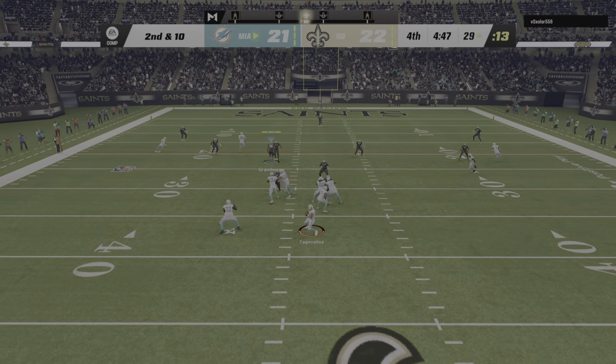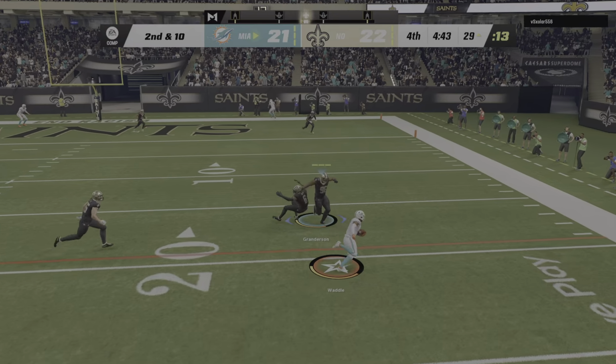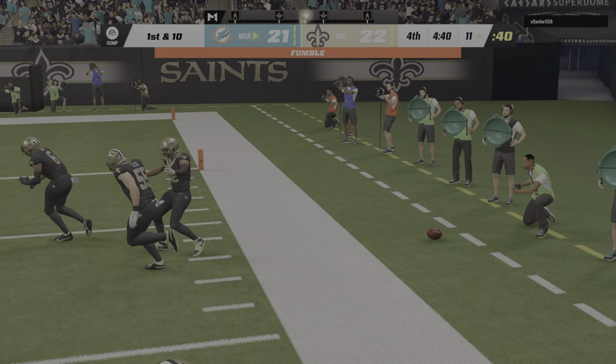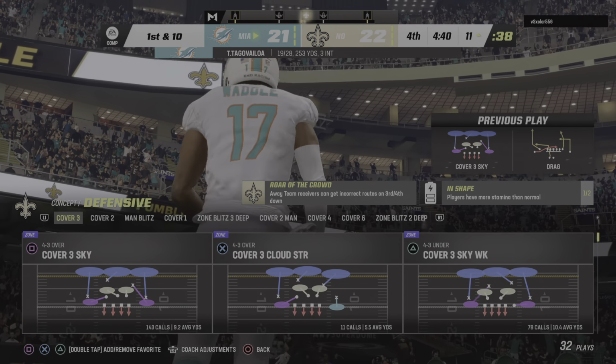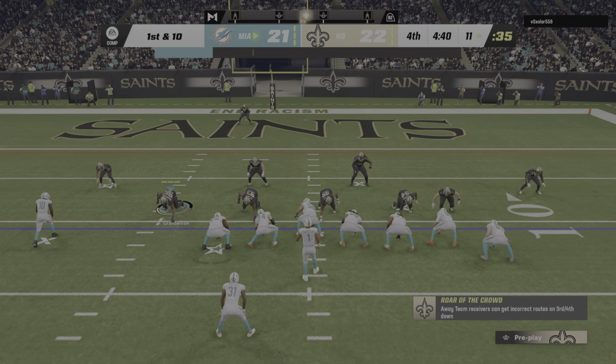To throw on second and 10. Tua. Throw right side, going to be caught. Oh, no, he lost the football. And this is going to kick out of bounds. Boy, a fortunate bounce or two there. They'll keep possession back inside the 10-yard line.